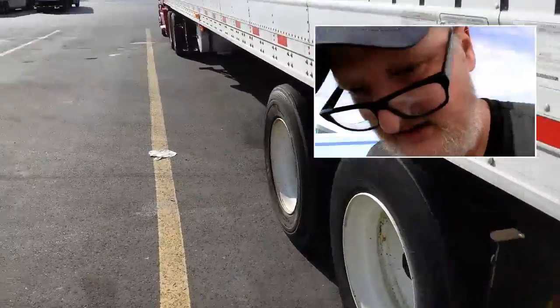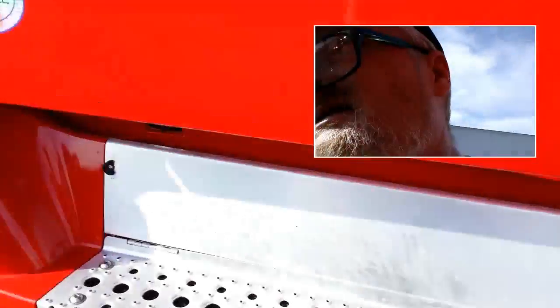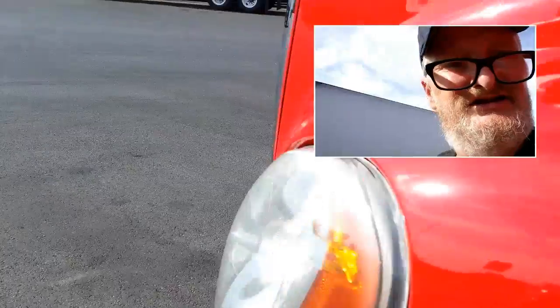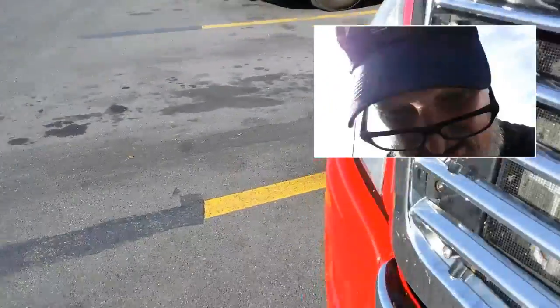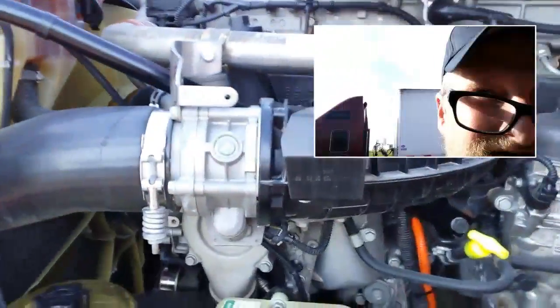All right, now let's check underneath the hood. All my lights are working, turn signals are working, brake lights are working. Everything is working. Now we're going to check underneath the hood real quick. I do this now more than ever, because I have to pay for my own repairs. And if I can catch something now while I'm at a pre-trip, it's better than a road service call, right?